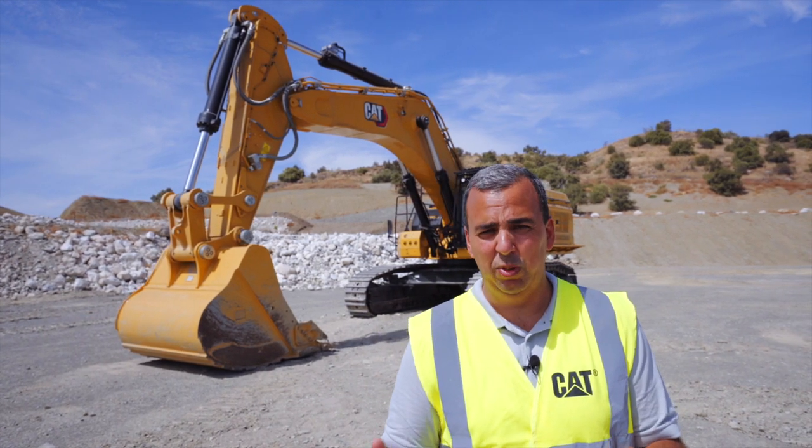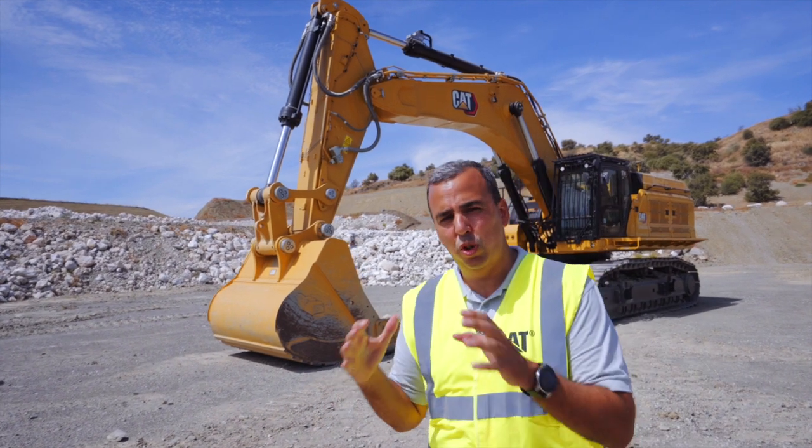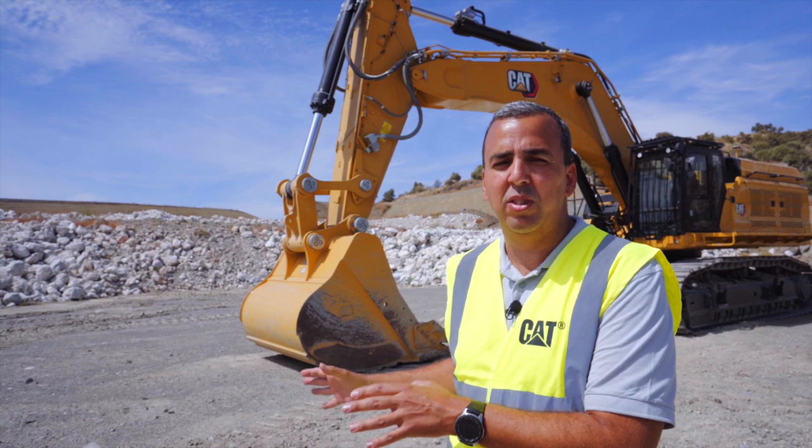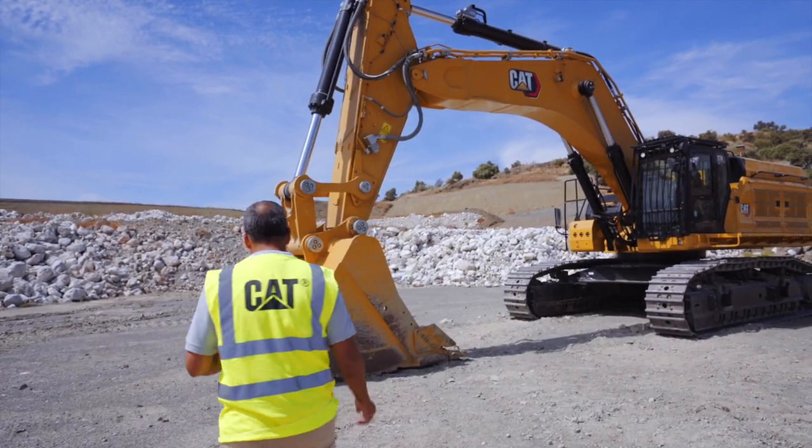I'm here in Malaga demonstration and learning setting, and I'm just going to take advantage. I have the machine here to show you some of the key features and benefits that we have put on this next generation 374. So if you can, walk with me and I'll show you some of the key things.